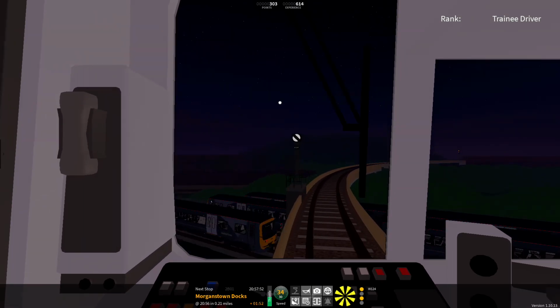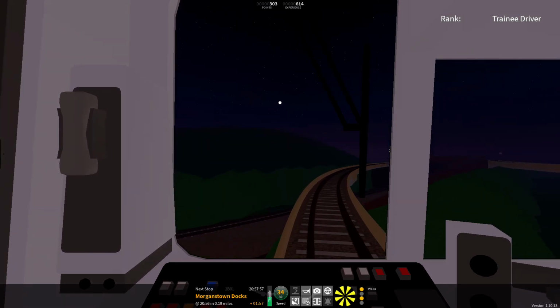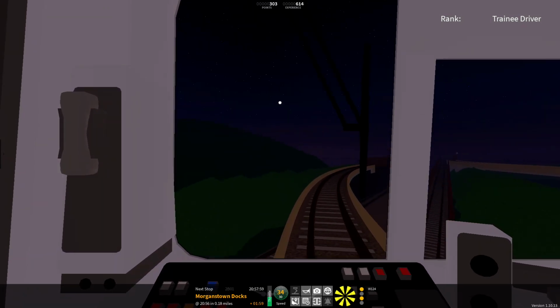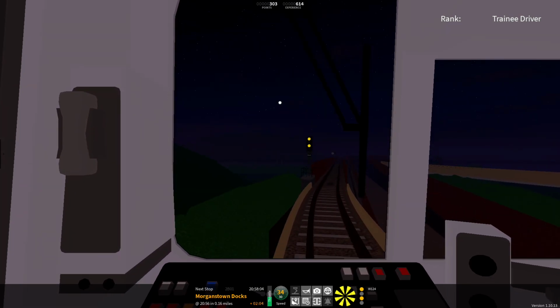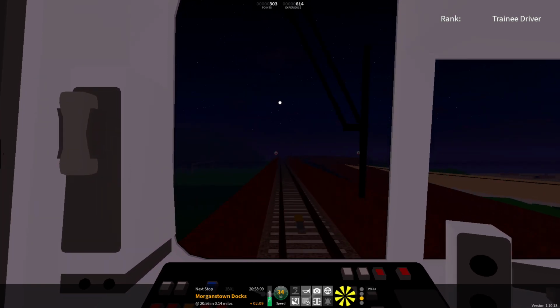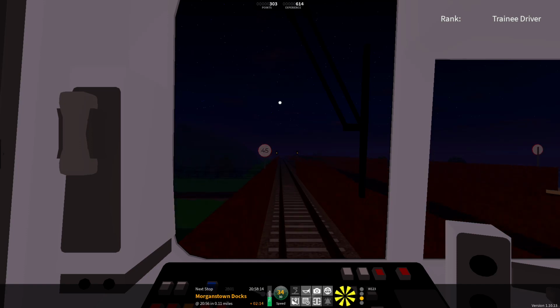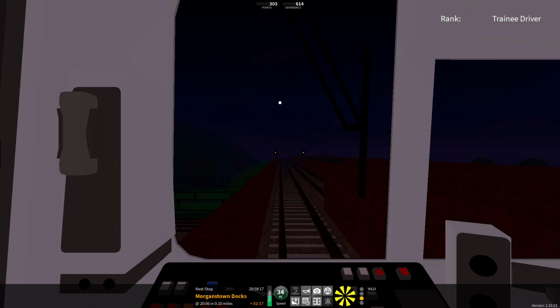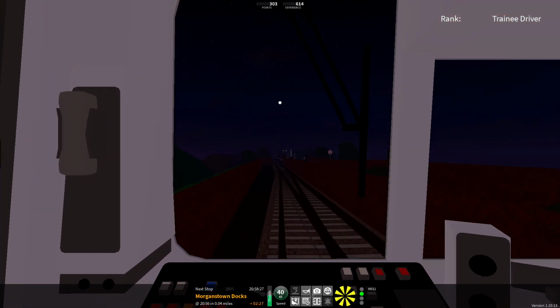Double yellow lights. Well, fine. This stretch of track's probably clear anyway. We'll probably slow on this again, won't we? It'll clear the signal.